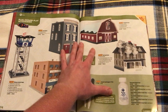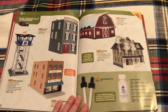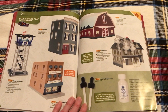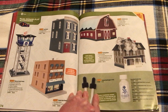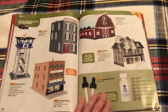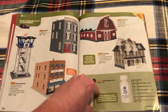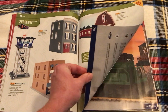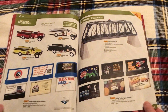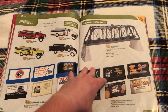Oh, here it is. This barn is going to have lights and everything strewn along the sides, so you can see the snow up on top. So that's pretty cool. I might get one of those, even though I don't have a layout at the moment. But that would be really cool to include in like a winter scene on the layout somewhere. You have the house on fire, which is pretty cool too. Bunch of different smoke fluids here. Some more buildings here. All those plug-and-play accessories. There we go. And again, we have some more MTH fire trucks, some signs, a bridge.